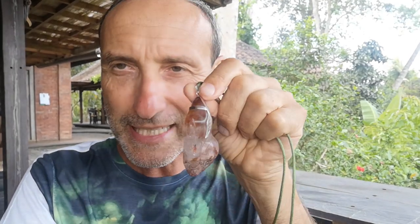You might find, if you're moving on to the spiritual work and you want to become a part-time healer, or you want to start healing your children or your friends, this is a great crystal to wear. It really is a powerful crystal. Not many people know about it, but please give it a go and then let me know how you feel.